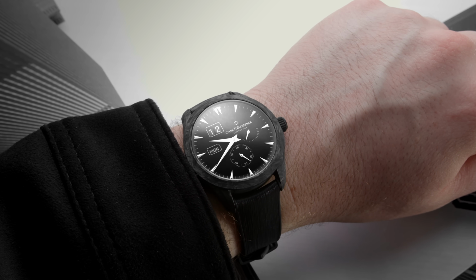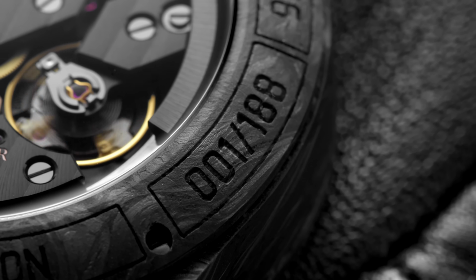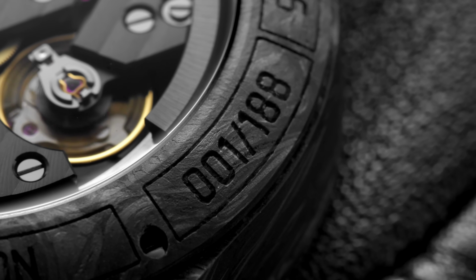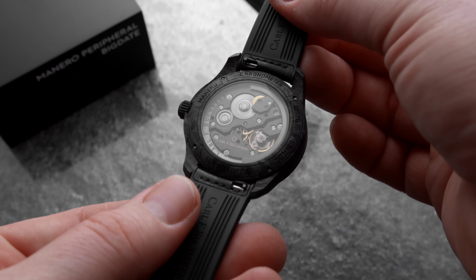I'm personally a big fan of carbon, especially forged carbon. I love the feel, the texture, the lightness of the material, and just the overall aesthetics. I love how you can see the layers, and if you think about it, each case is essentially unique. So when you buy any of these carbon watches, you technically own a piece unique watch.